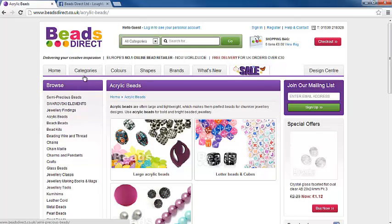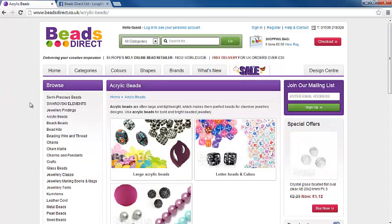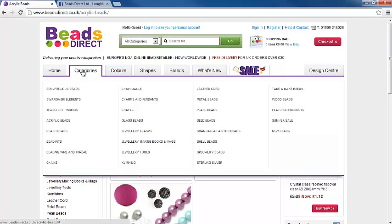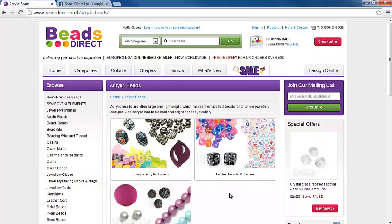Talking about how we change these, if someone's coming in and they know they want large acrylic beads or letter beads in cubes, why aren't we giving them that at this point? So we have a category drop down that gives us acrylic beads, and then from that zooms out into the subcategories. That would get people through to the place they want to get to a lot quicker. And the faster someone can find what they want, the faster they're going to be buying from you.